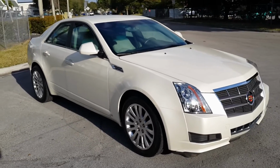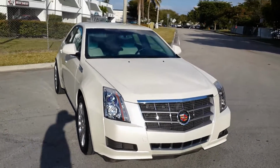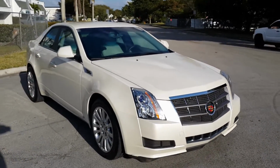2009, good miles, actual miles. Does have a rebuild title, very light damage, no airbags deployed. Really in beautiful shape, super clean car, very nice condition.